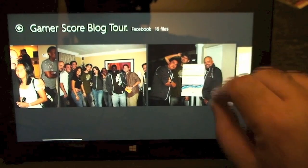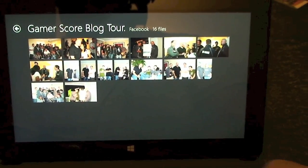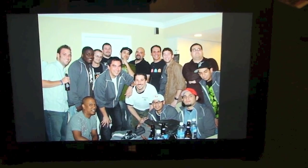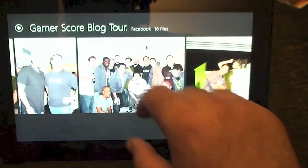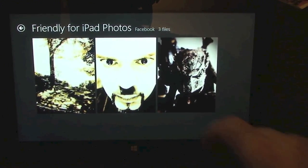Here are some photos from the Microsoft tour when I lived in Florida. I used to be a Microsoft MVP, but that has nothing to do with my adoration for the Microsoft Surface. Do I regret getting rid of the iPad and the Nexus 7 for this? Hell no.